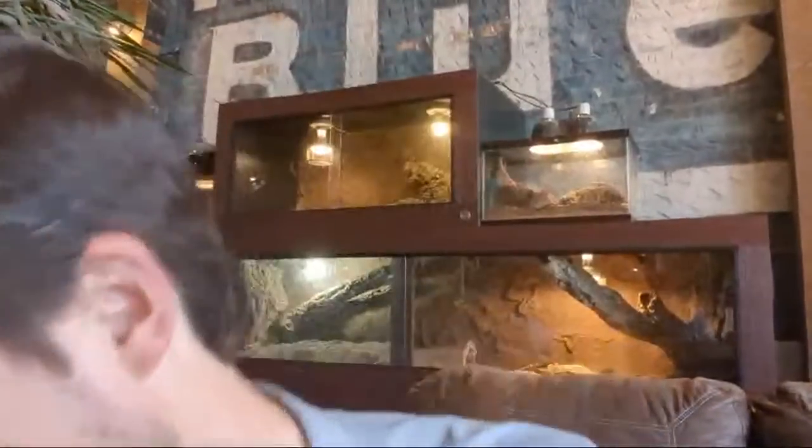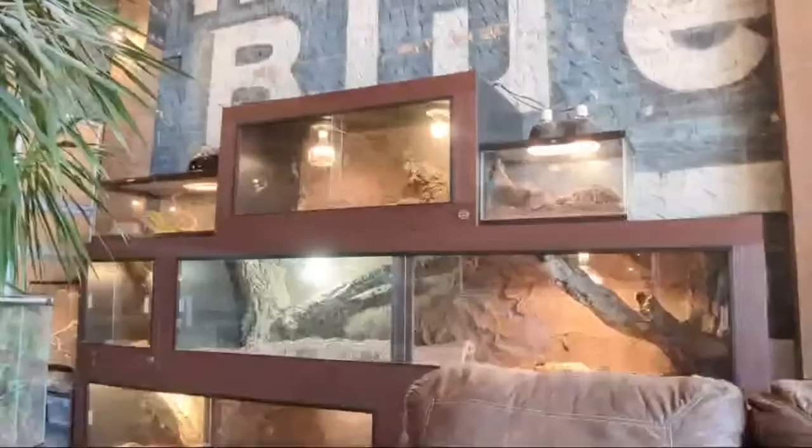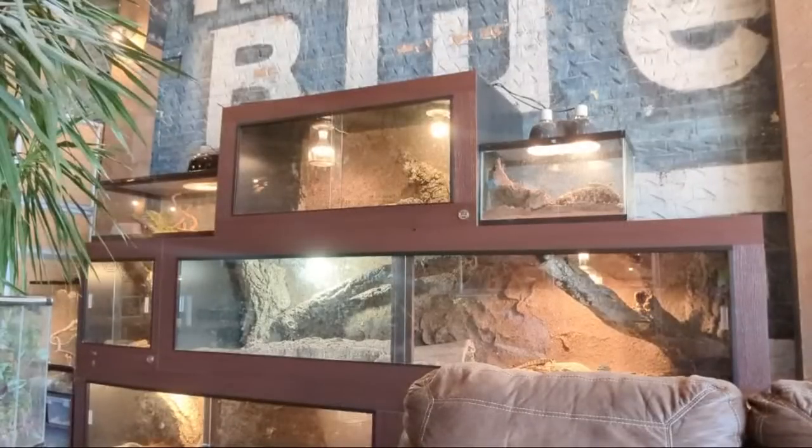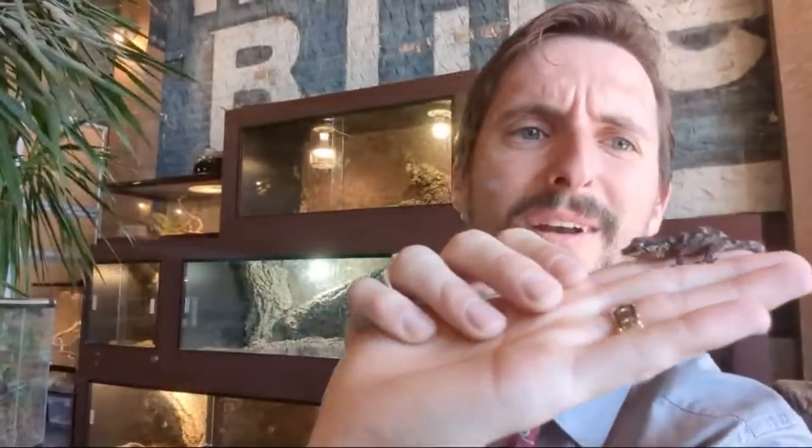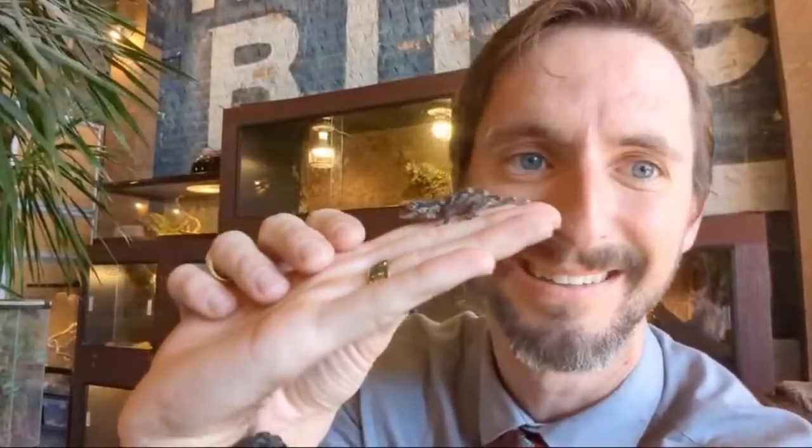Hang on. He is a jumper, though. He's not totally crazy, and he doesn't jump constantly, but he's an into-space jumper, which is one of the more exciting kinds of jumpers that you can be. But he's gonna be stunning. Very, very orange when he's an adult and super high contrast. And he's just cute as a button. He does vocalize at me a little.